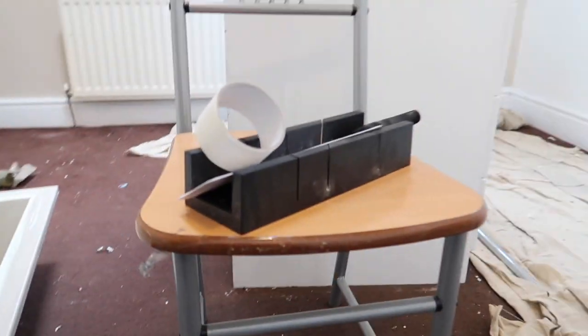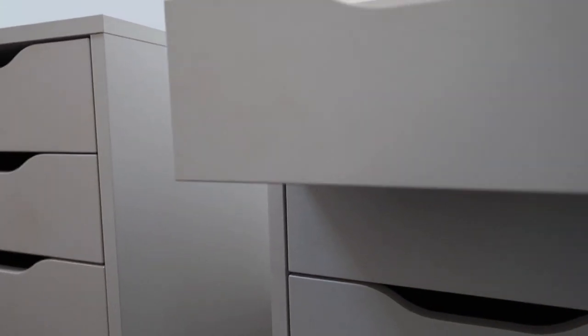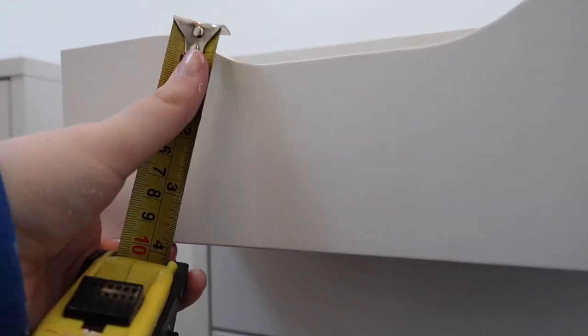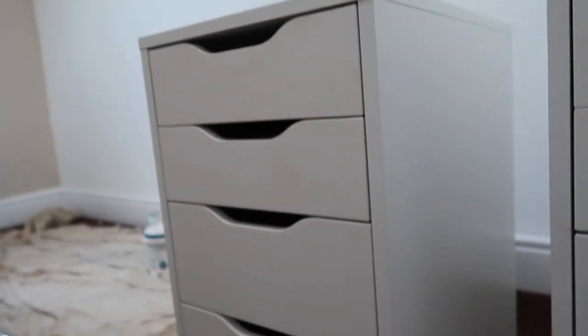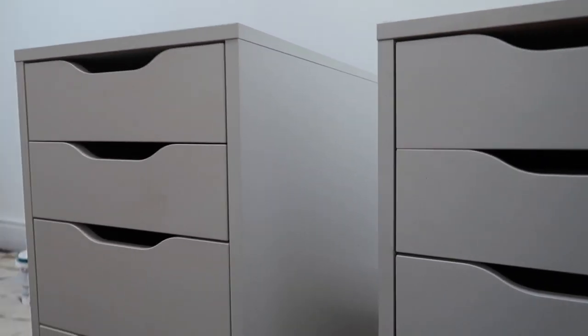Okay, so I've got the mitre block and I've got my moulding and my tape measure. The first thing I'm gonna do is pull out a drawer. I'm gonna start with the top and work my way down because I think that's the easiest way. This is hard to do with one hand, but I'm going to measure it out up to about here, and then cut one on an angle and see if that fits. I have 8 of these sticks, so I'm hoping that'll be enough. I have a feeling it won't be, which is annoying, but we will see. I will get back to you once I've cut my first few strips and we can see what it looks like.